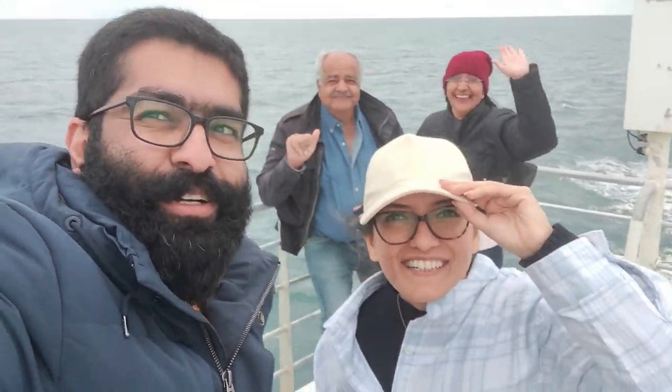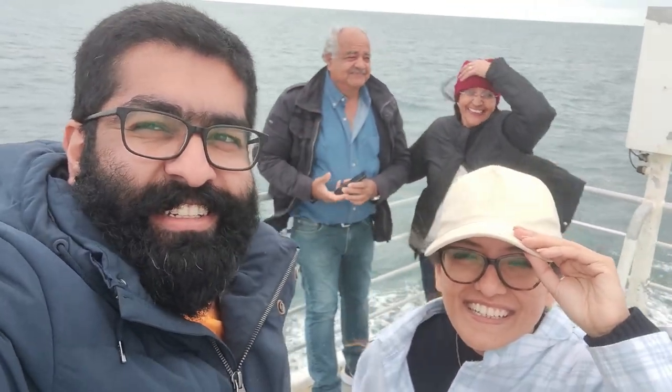Friends, here we are on the ferry taking us from Cape Jervis to Kangaroo Island. Oh, it's wobbling a lot. Typical ferry.